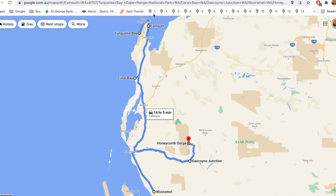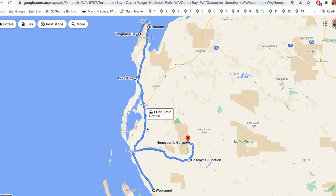I go up to Exmouth and around to Turquoise Bay. I backtrack a bit, come back down to Coral Bay, come out to the highway, down and turn just before the Carnarvon, and go out to the Gascoyne Junction, up into Honeycomb Gorge, where I see some of the best scenery I've ever seen, back into Carnarvon and down to Wooramel. Hope you enjoy this one, guys.